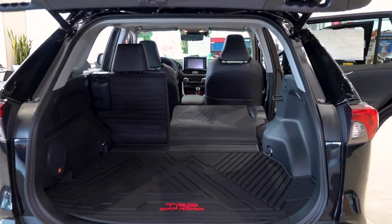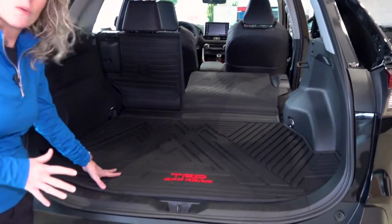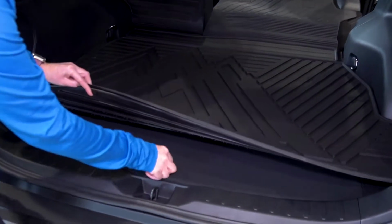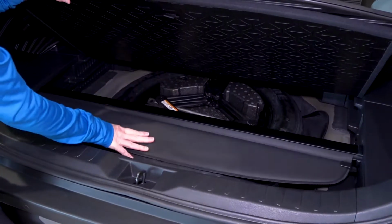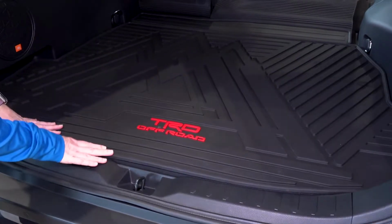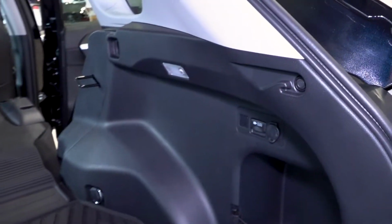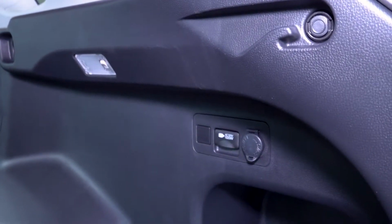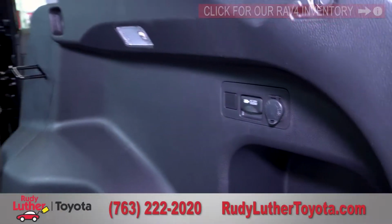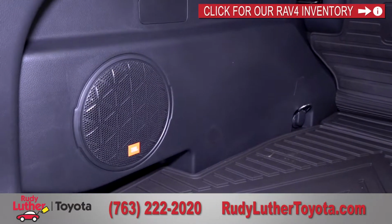Again, sportiness, plenty of room for your gear. You have the all-weather mats in here. The spare tire is located underneath, and the stowaway sunshade is in here to keep your belongings covered if you wish. Inside here, you're also going to have some additional power sources and ports. And then this particular model also comes equipped with the JBL system. It gives you an 11 speaker sound system in here.